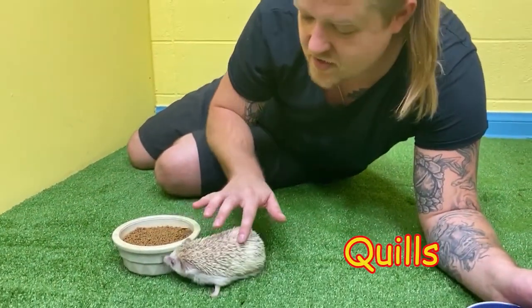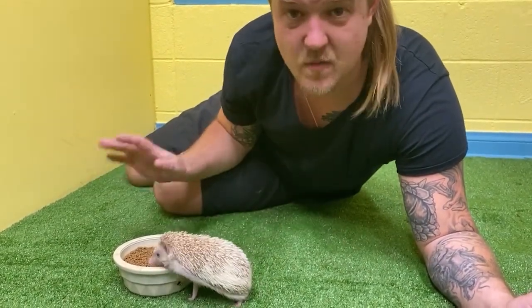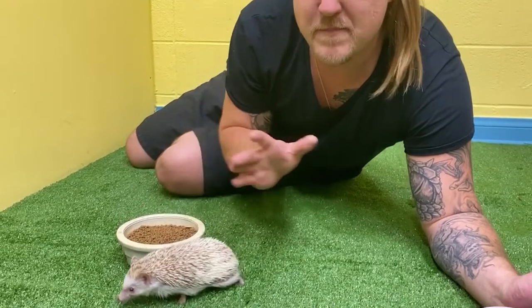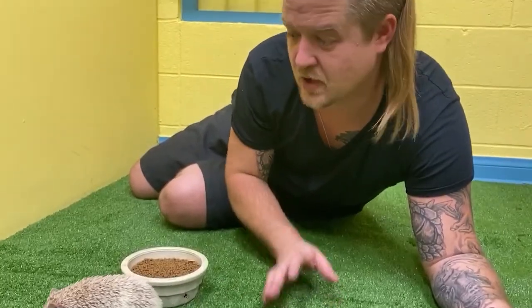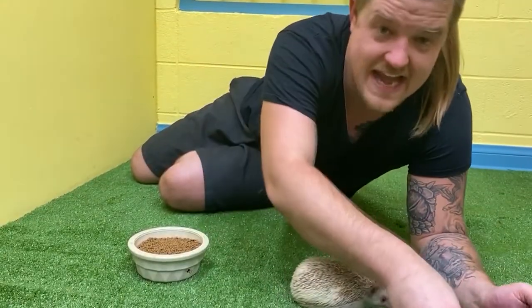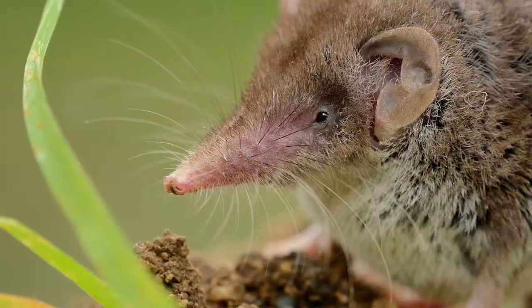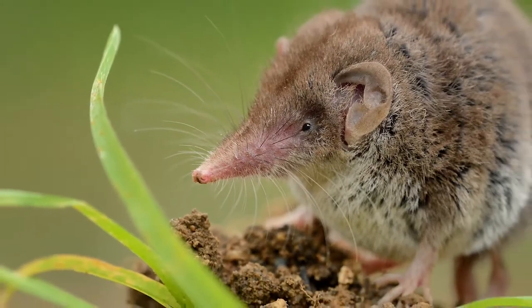He has these quills all over his body and they help protect him from anybody that wants to eat him. You guys might be familiar with another animal that does something similar called the porcupine. But the porcupine is actually a rodent and not related to hedgehogs. These guys are actually related to shrews and they're very cute.